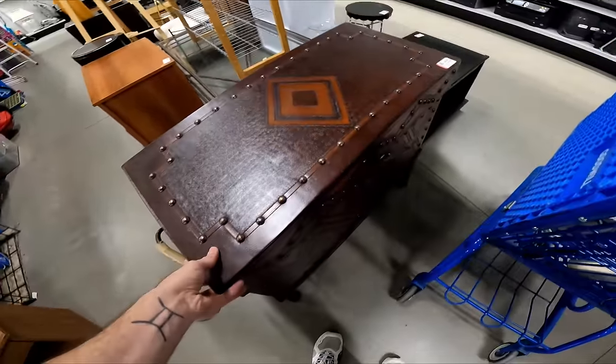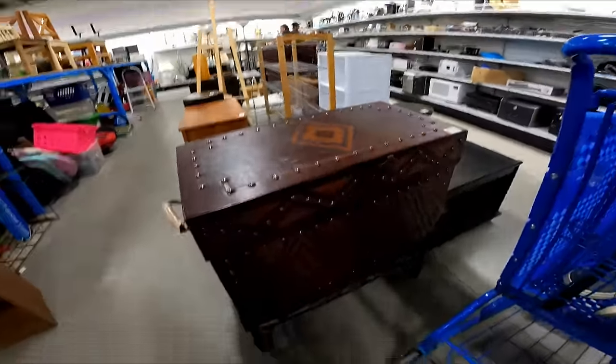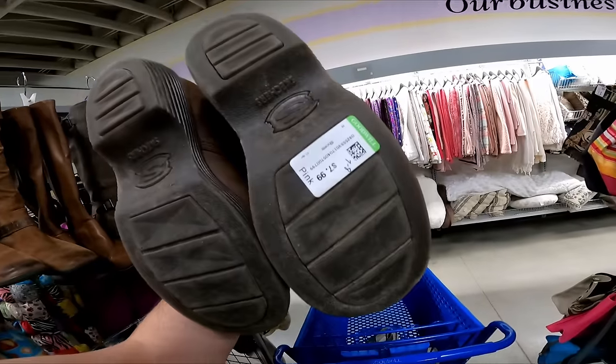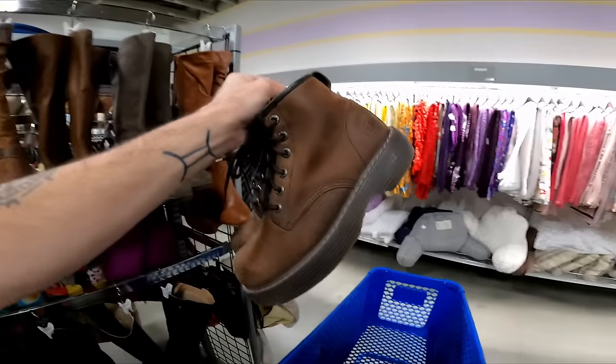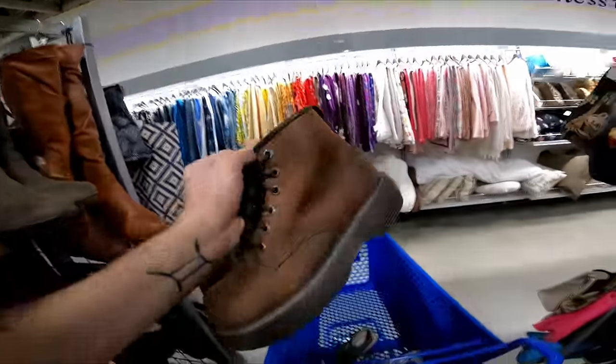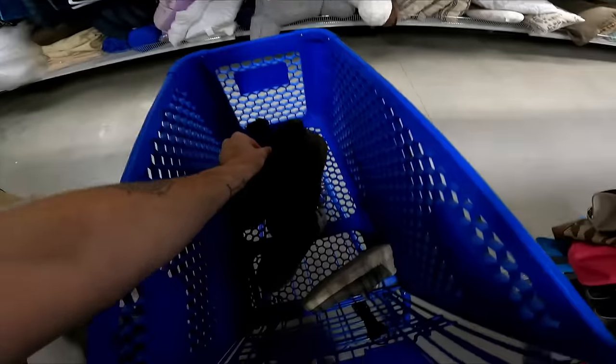All right, I'm not gonna get this, but that is really cool. $60. Yeah. Okay, so these might be a huge, huge score for $7.99. So Skechers Y2K, like the Jammers and shoes do good on their own, but these are boots, platform Y2K boots. I didn't find this exact model, but there was one similar to it that sold for $200. I don't know how much this one's gonna go for, but for $8, I guarantee this is at least a $70 pair of boots, maybe more, hopefully more.